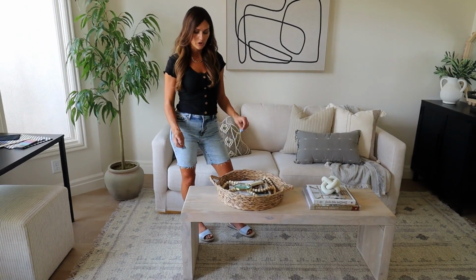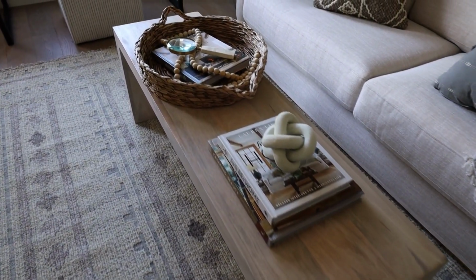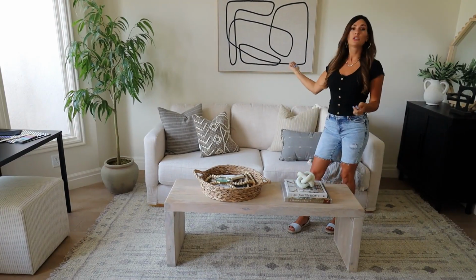Love the wood tone, so pretty. And then just styling things up here with a few accessories, coffee table books. Always like those because they're useful. They give some height and interest to the space. The artwork you might recognize.